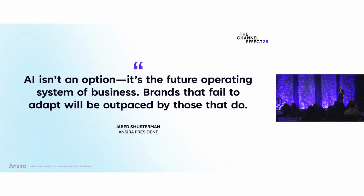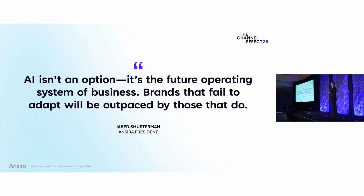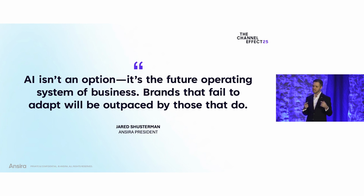Now, before I walk away, I want to leave with this quote from Jared. AI isn't an option, it's the future operating system of business. Brands that fail to adapt will be outpaced by those that do. My hope within this session is that one of these apps or multiple of these apps help you feel that you're never going to be outpaced, either personally or within your organization.